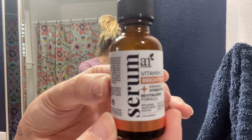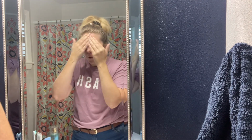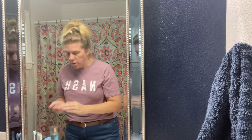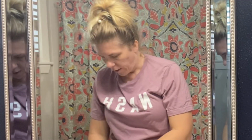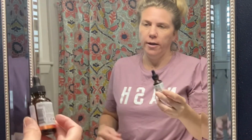So let's get started. This vitamin C, you're also supposed to wait a minute after you put it on for it to sink in. And as you notice, I'm not getting my eye area. But it also says to put this on your neck. Okay, so I'm going to let this all soak in. And I go very light on, do you see that? Thank goodness the lid was on. I just got this shirt.